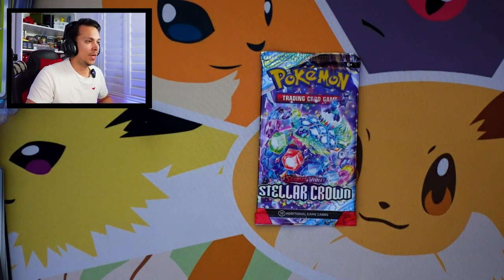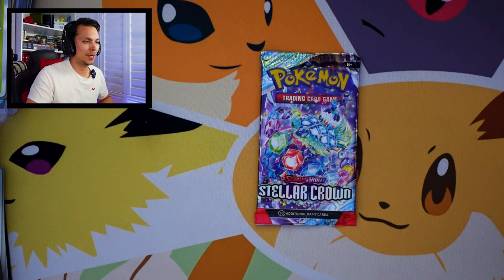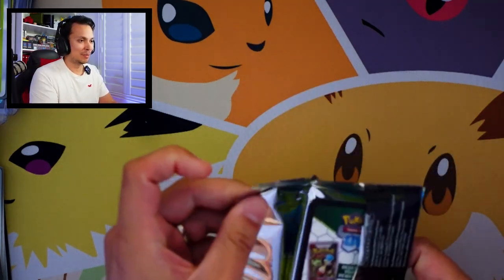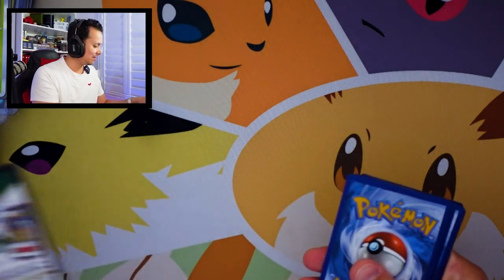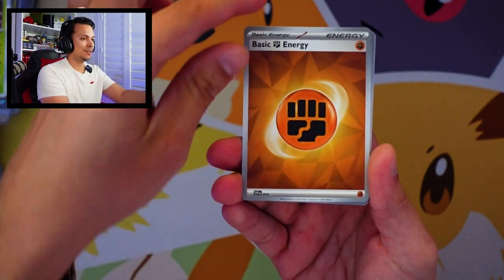All right, last pack, Red now wants it. Final pack, Magic Red. Can we do it? All right, Red. What are you hoping for? Something good. Yeah, that's all you want, man. Something good. All right, Red. All right, we got the fighting energy here.